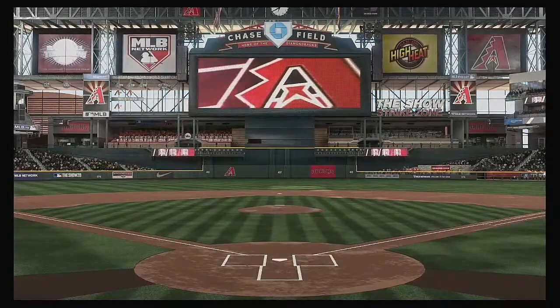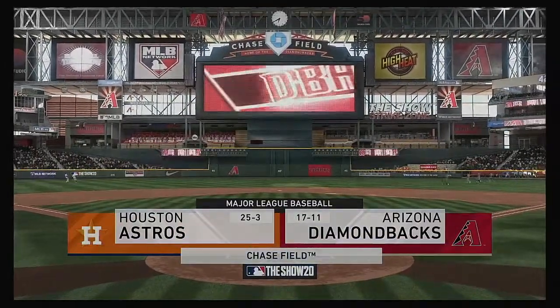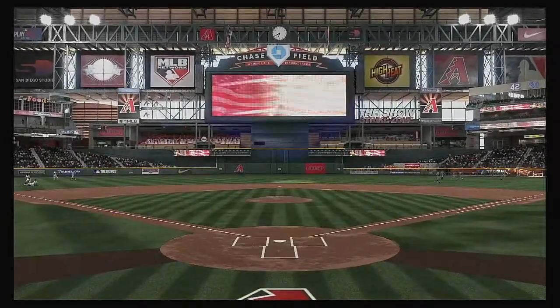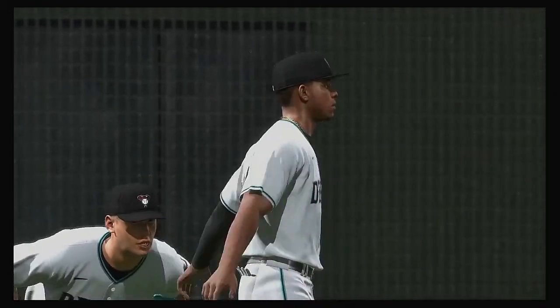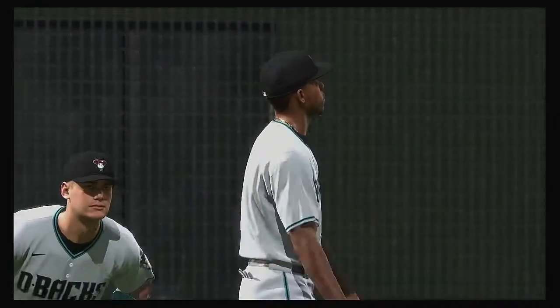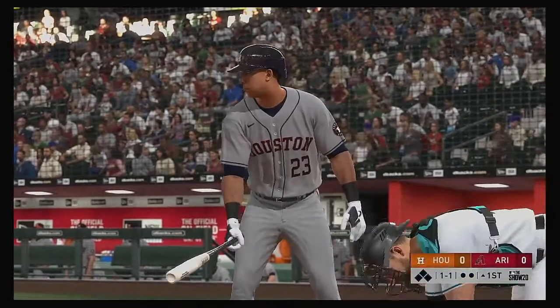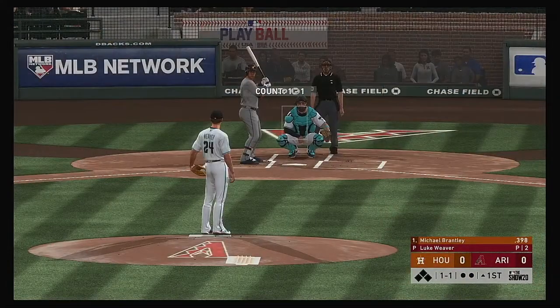We are under the lights this evening as we get you set for another edition of Baseball on the Show. Tonight, an intriguing matchup between the Houston Astros and the Arizona Diamondbacks. And here's the left-handed hitting Michael Brantley. And we are set for baseball here this evening.